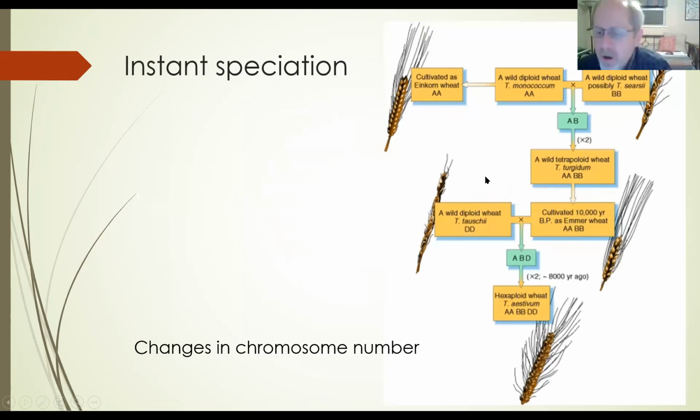This is showing the origin of multiple species of wheat by changes in chromosome number plus hybridization. So there's two species of wild wheat here at the top right, and their chromosome number changed and they hybridized to create this wheat, which has twice the number of chromosomes. This species of wheat has chromosomes from both of those species, A and B. Notice it's got chromosomes from both species. And then that species changed its chromosome number by hybridizing with a third species. And so now we have wheat that has 3 different sets of chromosomes from 3 different species. And this is the wheat that we plant and harvest for our bread.